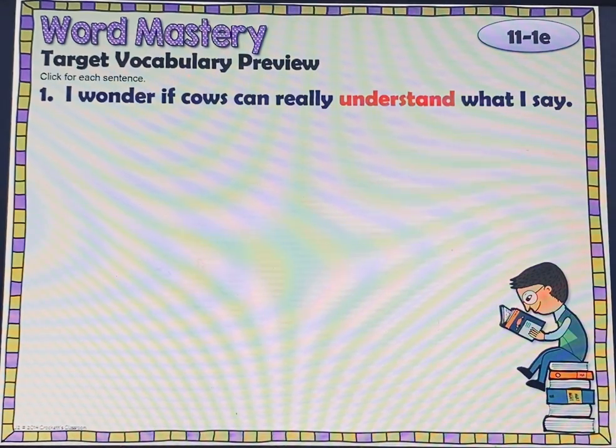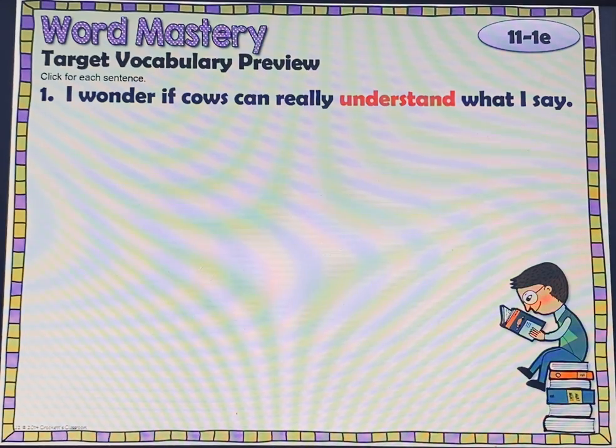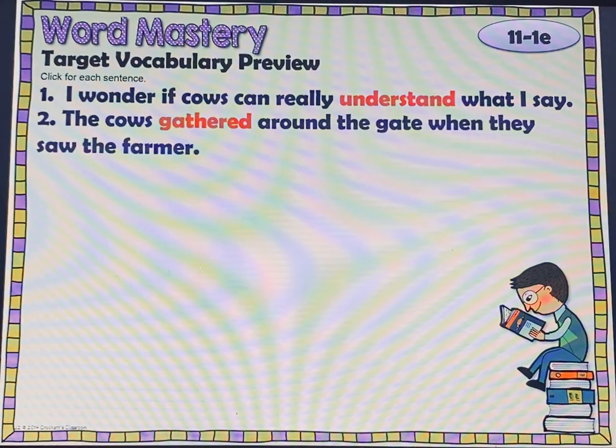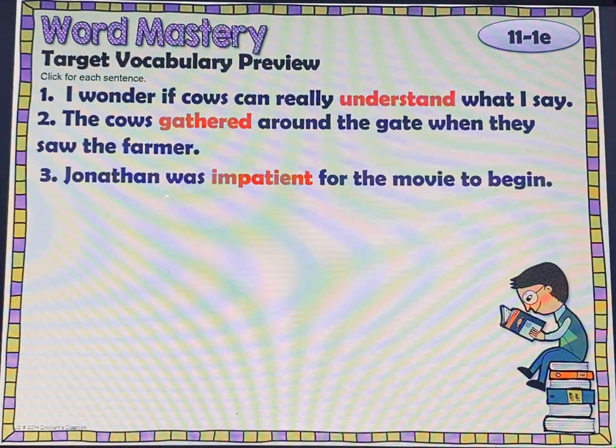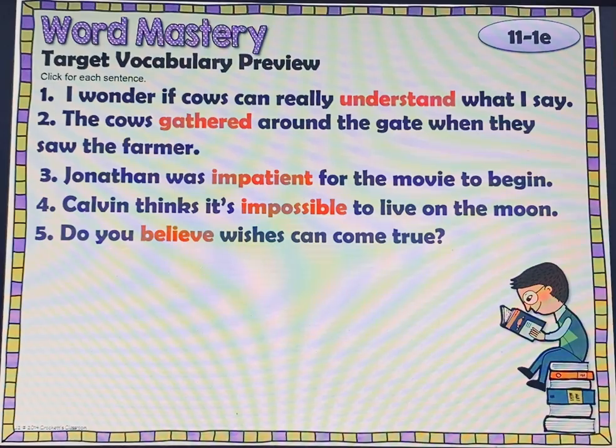Here's our vocabulary preview. So the orange words are our vocabulary words. I wonder if cows can really understand what I say. The cows gathered around the gate when they saw the farmer. Jonathan was impatient for the movie to begin. Calvin thinks it's impossible to live on the moon. Do you believe wishes can come true?